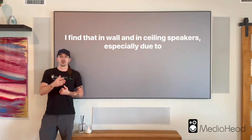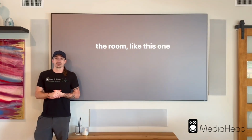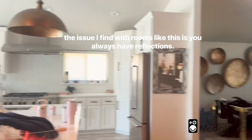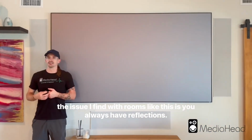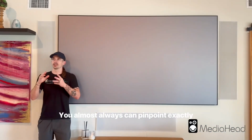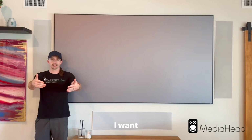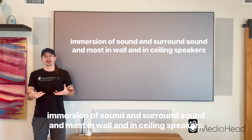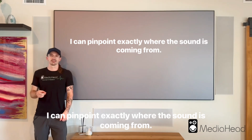I find that in-wall and in-ceiling speakers, especially due to the room, like this one, for example, it's very large, very open, weird angles. The issue that I find with rooms like this is that you always have reflections. You almost always can pinpoint exactly where the audio is coming from. I want to be immersed. I want it to be a wall of sound and music. I want it to be a total immersion of sound in surround sound. And most in-wall and in-ceiling speakers, I can pinpoint exactly where the sound is coming from every time.